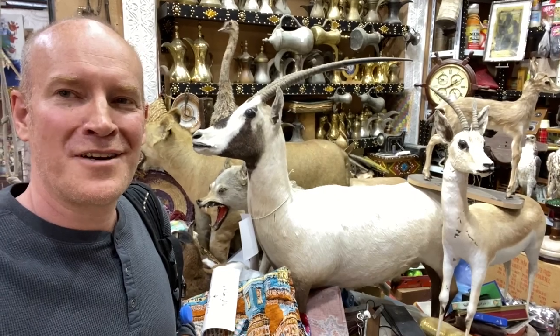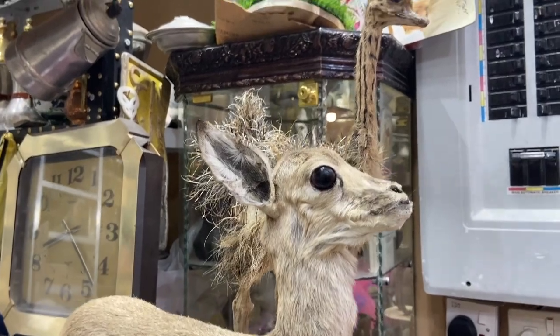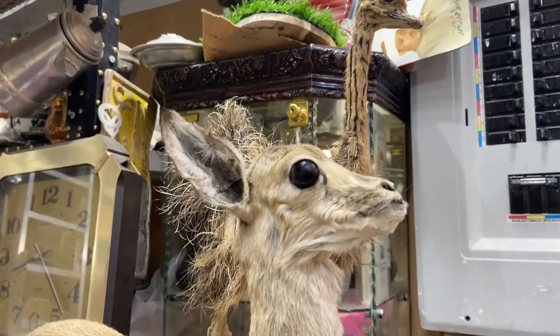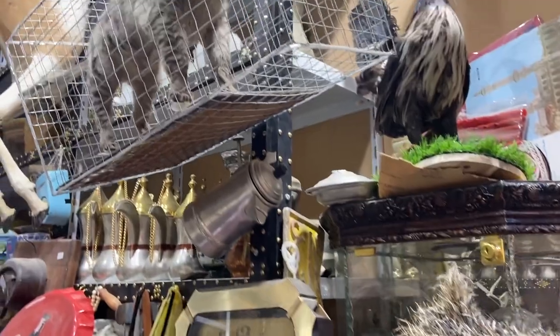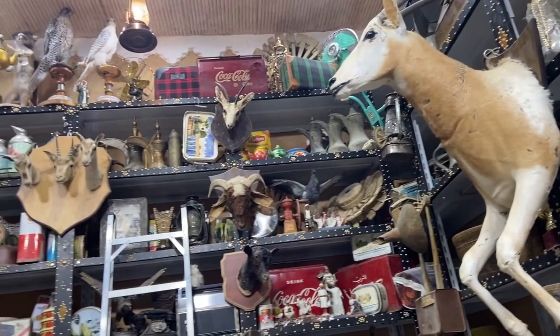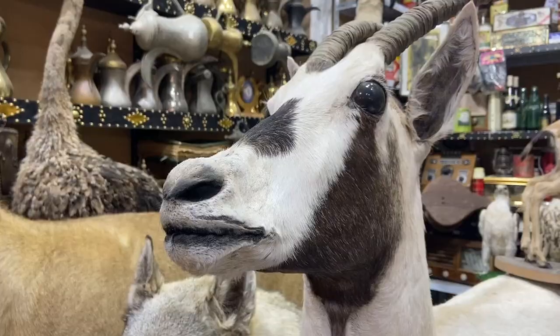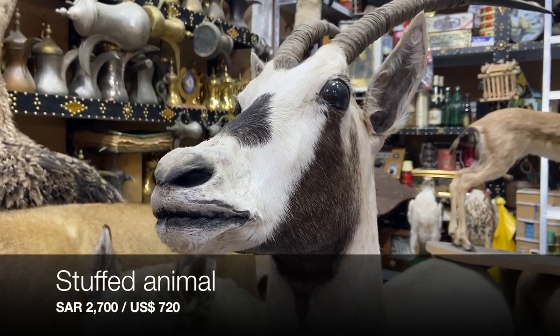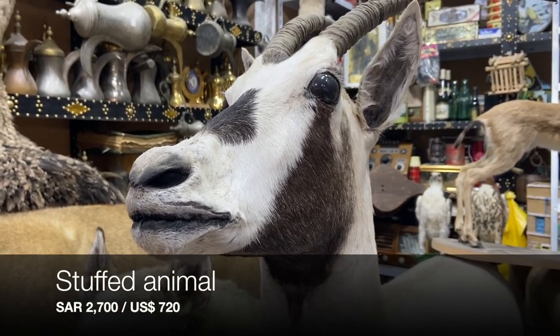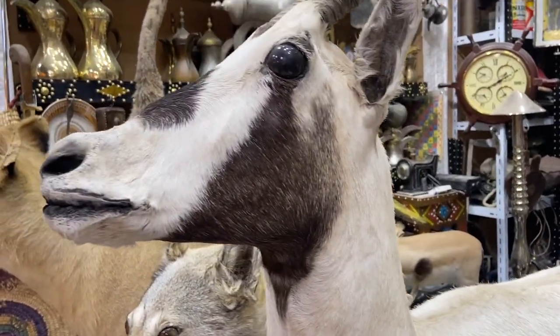Get whole stuffed animals here. That's the real deal. Hello. How much is this? Yeah? 2,700. So our friend here is 2,700 riyal, which is about $720. For $720, this beautiful big animal is yours.